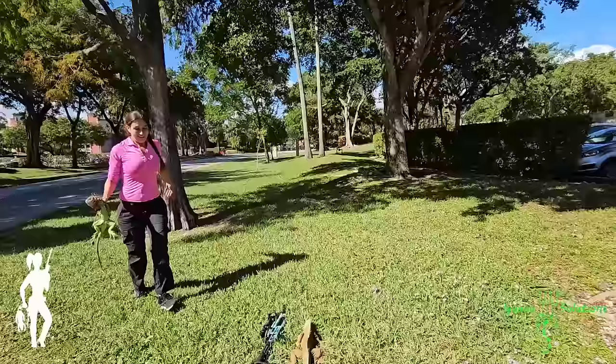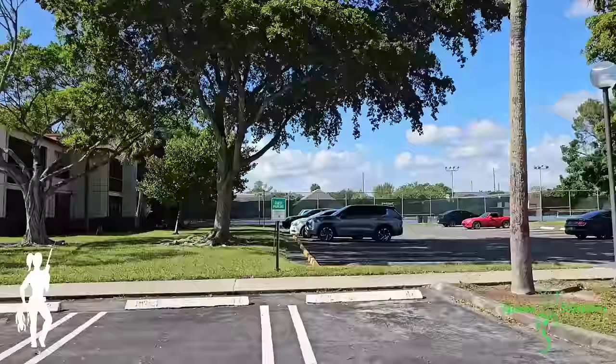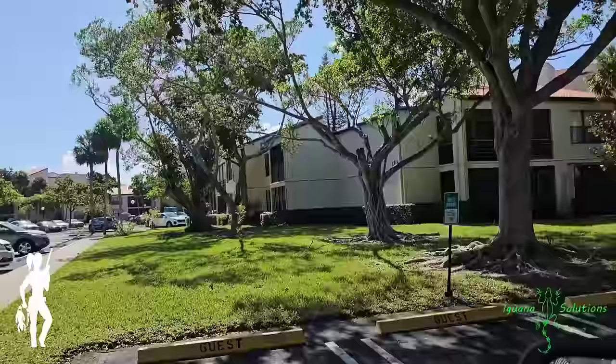Got him in the ear. I think I just spotted number 71. Look at this. Unsuspecting iguana. Traveling through the grass.